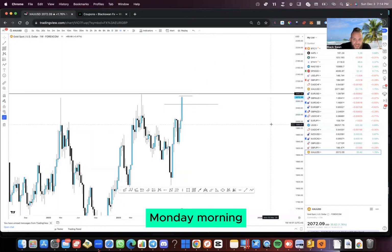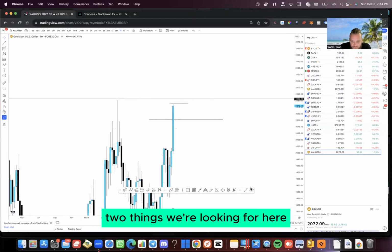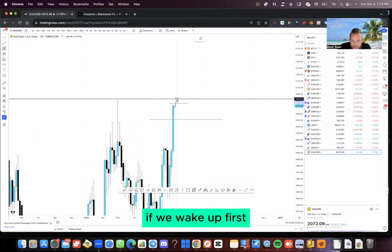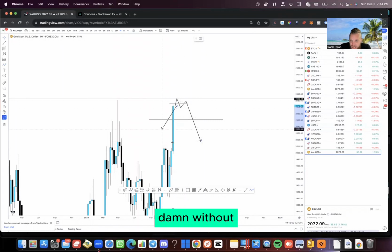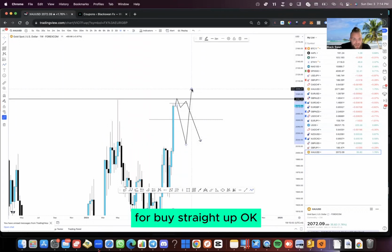So as I say, two things we're looking for here. If we wick up first, beginning of the week, bam, we're going to be looking for sells. If we pull back first, damn, without taking that liquidity, we're going to be looking for buys straight up.